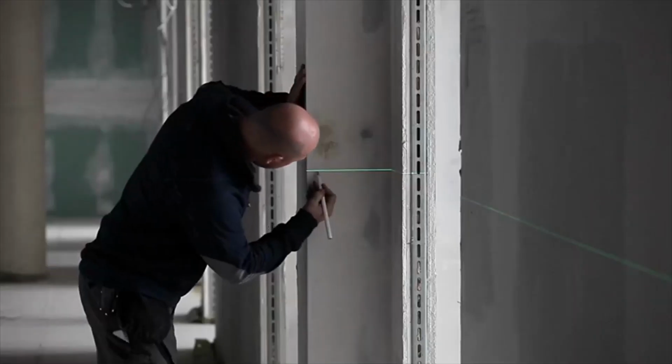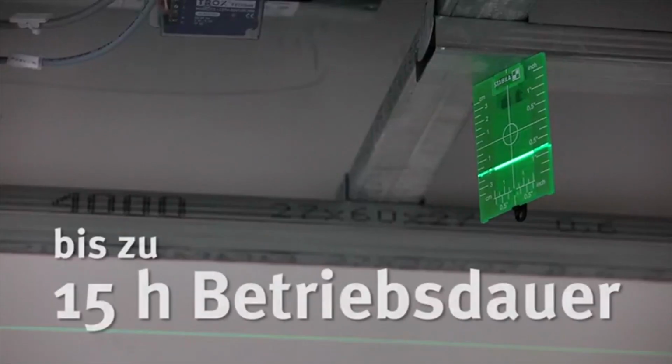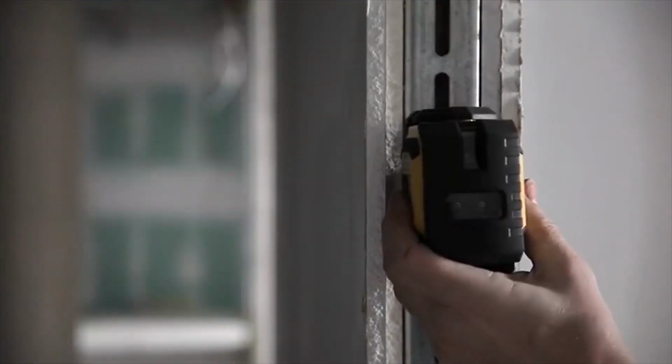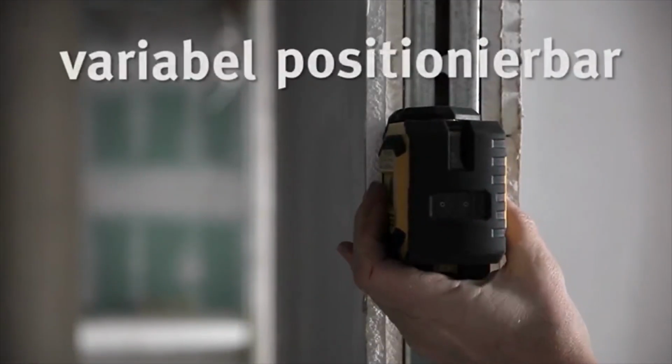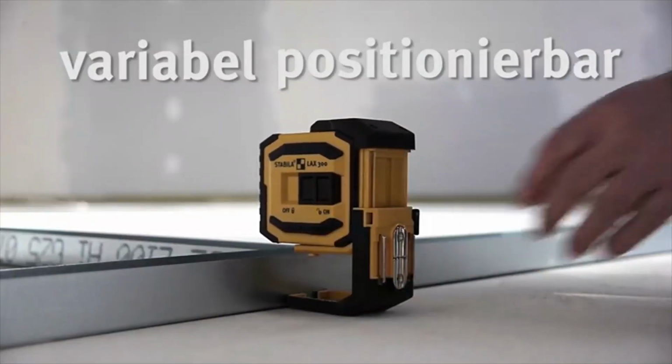It projects horizontal, vertical, and plumb lines, making alignment tasks faster and more precise. With a working range of up to 30 meters, it handles everything from tile layout to framing. It's a reliable leveling tool that brings speed and accuracy to professional job sites.